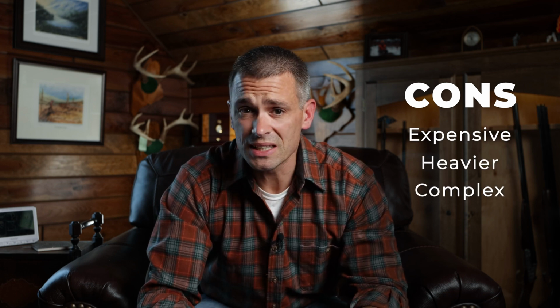You get them in various sizes, fixed magnification, variable magnification. Yeah, there's a lot of options out there to try to get the right scope for your needs. What are some of the cons? Well, they're definitely more expensive. They weigh more, they're more complex, and they can get clogged with stuff, especially if you're chasing deer, snow-covered trees, they can get clogged with snow.